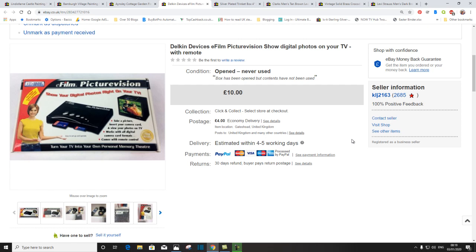So it eventually went for £10, and it did go off on the GSP to America, strangely enough. So you just never know with these things you pick up. Somebody wants them. So it did eventually sell for the £10, and after fees, that was a profit of £5.93. But I definitely wouldn't pick it up again if I saw it.